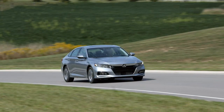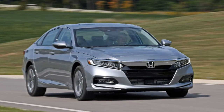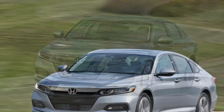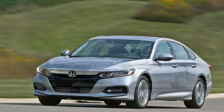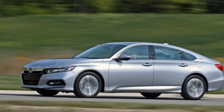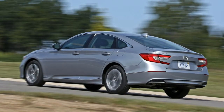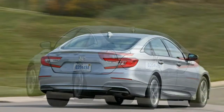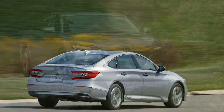The 2018 Accord 1.5T's acceleration, however, is an improvement on the previous generation Accord equipped with its standard 2.4-litre naturally aspirated 4 and CVT. The last Accord had 185 horsepower aboard, needed 7.6 seconds to reach 60 miles per hour, and ran the quarter mile in 15.9 seconds at 91 miles per hour. More to the point, the 2018 model's numbers beat out 4-cylinder rivals such as the Toyota Camry and the Nissan Altima, while essentially matching the Mazda 6's performance.